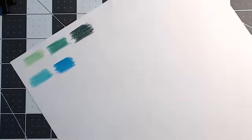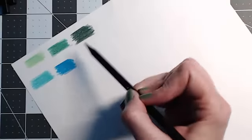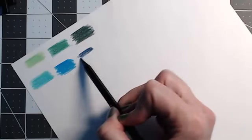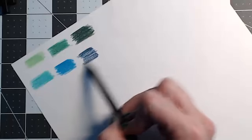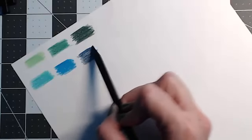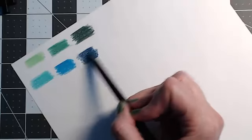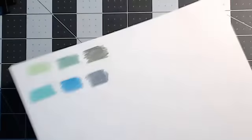Alright, I know one of these is a dark blue. Let me see which one it is. This one. Okay. Alright, this is a navy blue. Like a midnight, really dark dark blue, which is very pretty. Yeah, I hope they make more colors. This pencil is actually really nice, guys. That's your dark blue.